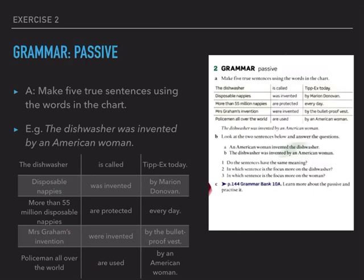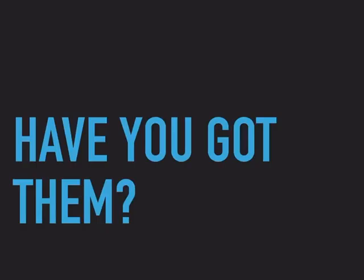The dishwasher is called Tippex today. Disposable nappies was invented by Marion Donovan. More than 55 million disposable nappies are protected every day. Mrs. Graham's invention were invented by bulletproof vest. Policemen all over the world are used by an American woman. Now we have to make sentences using the information in the chart. Have you got them? Pause the video if you need to.